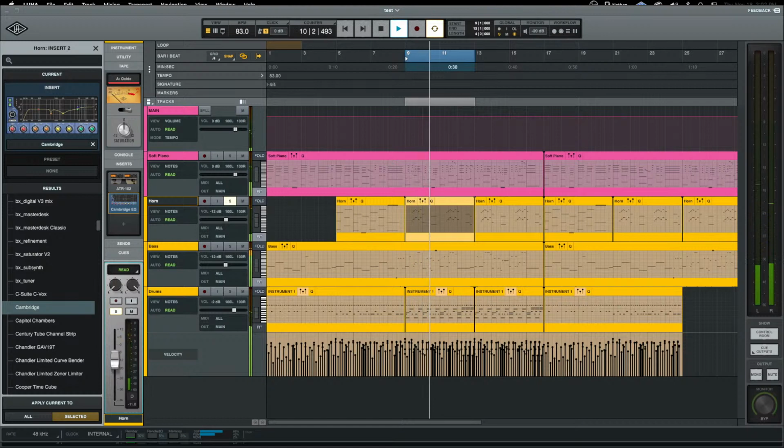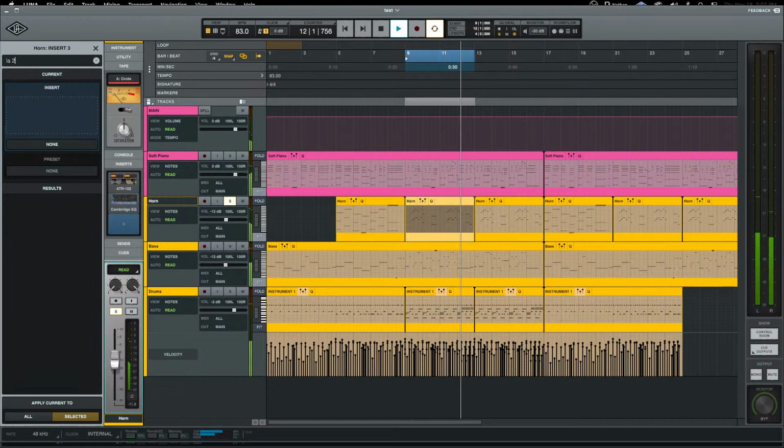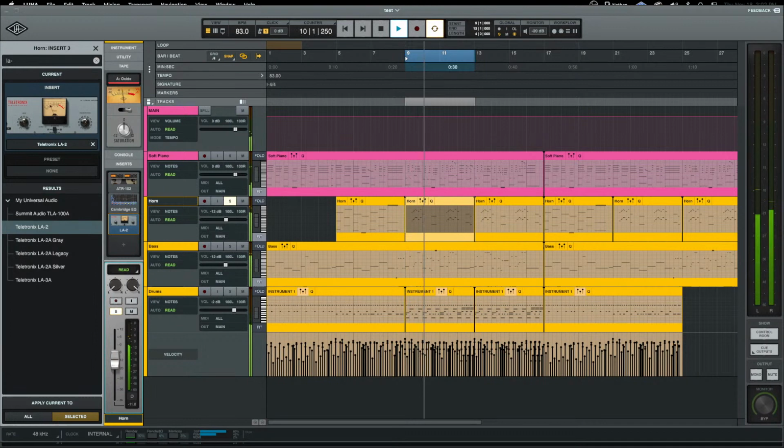Making this a little brighter. There's nothing wrong with that. And we'll get our compressor. I'm just gonna use the same compressor, which is not what you're supposed to be doing across the board, but it's all right. I do want kind of heavy compression on the horns because it makes them sound a little more synthetic. It's kind of cool.